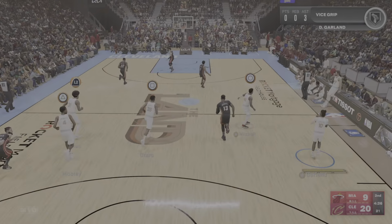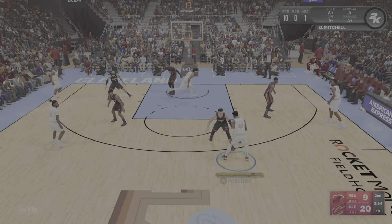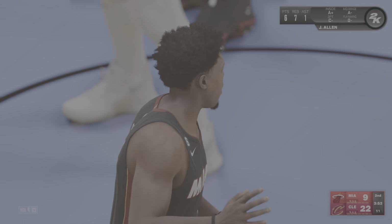Allen inside. Defended by Butler. Mobley outside. Stolen by Martin. Butler against Garland. Pass to Lowry. Fires the three. Jarrett Allen grabs the miss. Allen's got rebound number 7 for him tonight. And there's the pass to Mitchell. Fouled on the shot and picks up 2 points. So one free throw coming up.